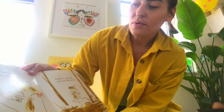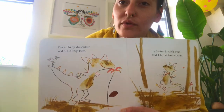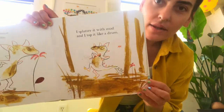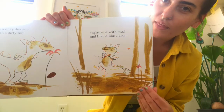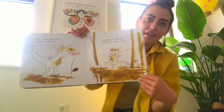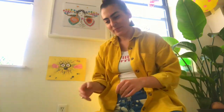I'm a dirty dinosaur with a dirty tum. He's got a dirty tummy. He must have been rolling around in the mud. I splatter it with mud and I tap it like a drum. Using his belly as a drum. I saw Hawk do that when Rayhan's daddy was showing us how to play the drum. She was using her belly as a drum, like the dinosaur. Okay, so you can use your belly as a drum. Tap, tap, tap, tap. Let me hear. Whoa. Those are loud belly drums.